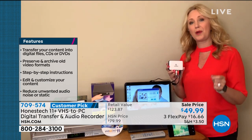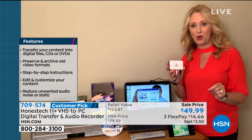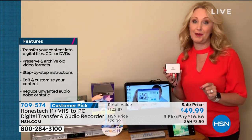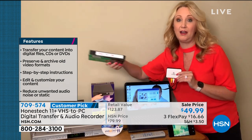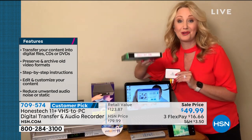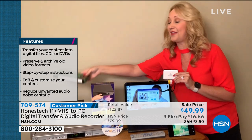So this is that really great way to take steps in your very own home to digitize those family memories. And here's what I was able to do: except for the ones that I show to you here on TV, I threw these away, because now they were cluttering up my home. I could get rid of all of that extra clutter.